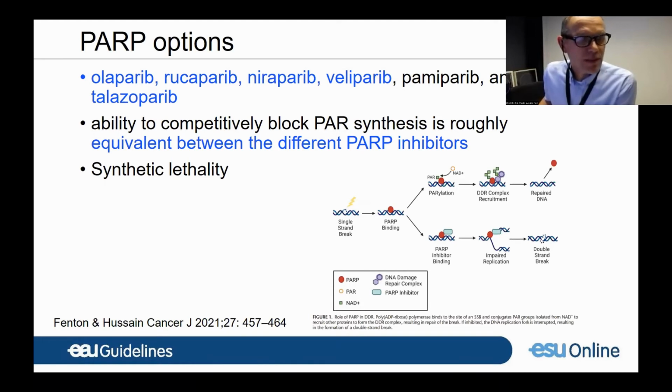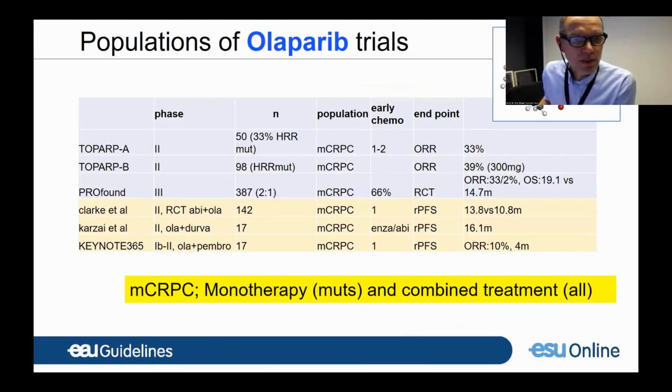The basics of synthetic lethality have been discussed, I think, very nicely by Bertrand. So, briefly looking at the studies and then focusing a little bit on the populations. These are the major studies now published on olaparib, and that's the best studied PARP inhibitor at the moment. All of the patients had metastasized castration-resistant prostate cancer, and in most studies, many of the patients had earlier chemotherapy. The primary endpoints of the studies were not overall survival so far, so we have to be careful on any conclusions.